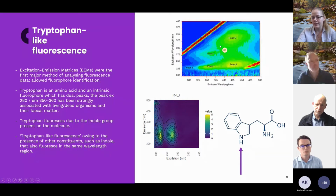So if you look at this big EEM at the top, which shows the excitation wavelengths, the emission wavelengths, and then the intensity, you see tryptophan peak T has 2 peaks, of which the peak that's been most strongly associated with living and dead organisms and their fecal matter is the one that excites at around 270, 280, and then emits 350, 360. And that, in a nutshell, is fluorescence.